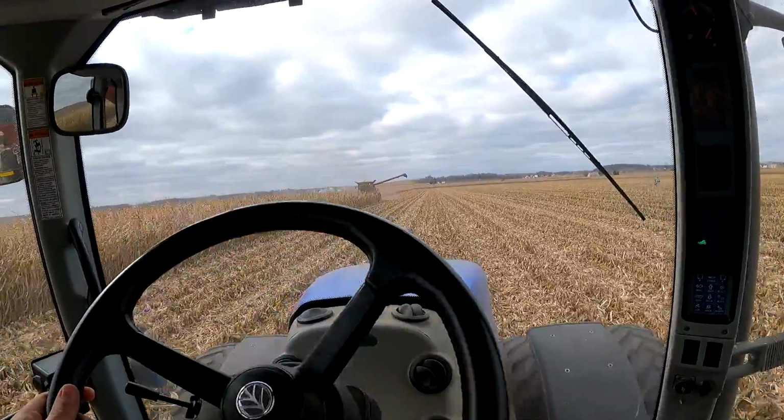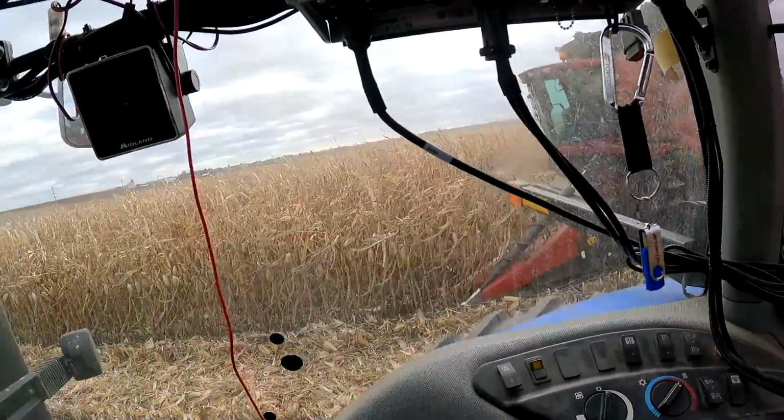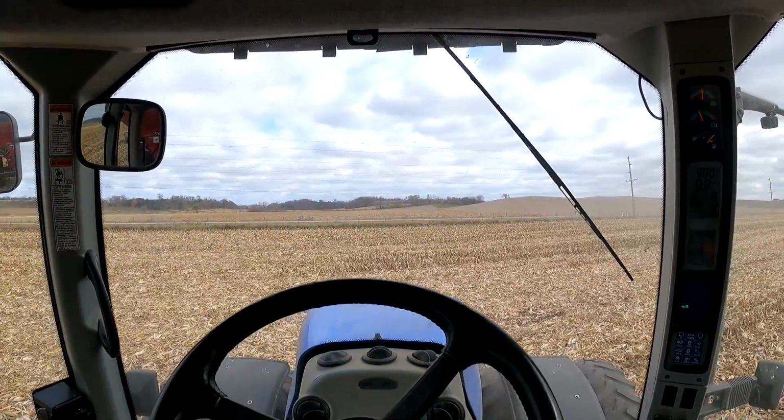First grain tank of the day. 3 mile an hour, 20 feet wide, 200 bushel corn. Not too bad. Those 2 deer are just literally sitting out there playing. What the heck?